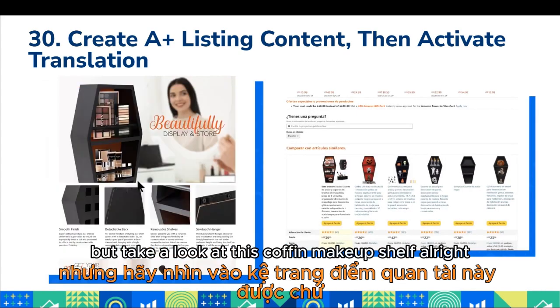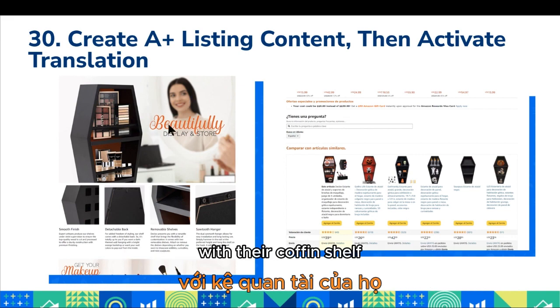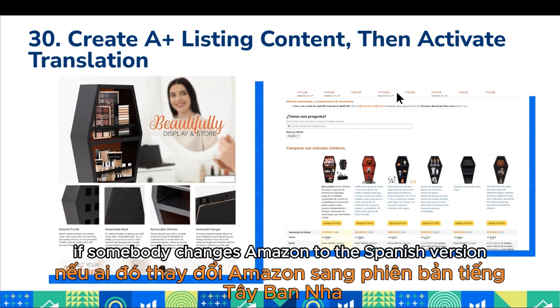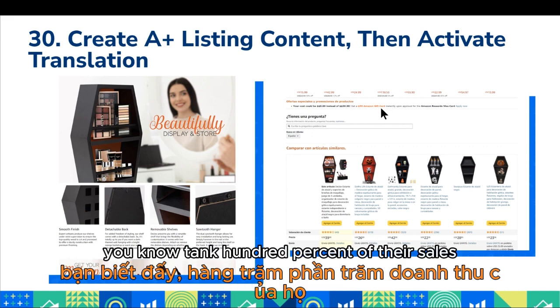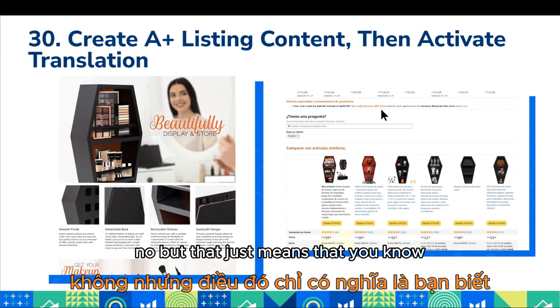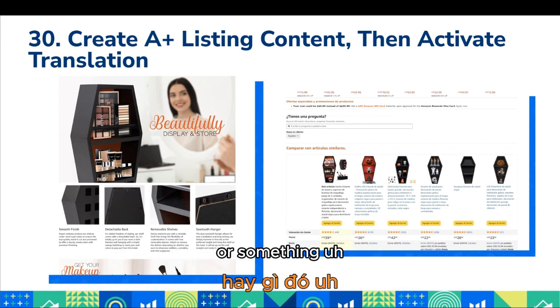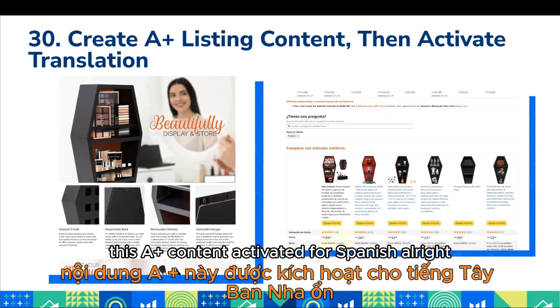But take a look at this coffin makeup shelf. On the left, they've got really nice looking A+ content with their coffin shelf, with a lifestyle model, etc. But they never activated their Spanish translation. So look what happens on the right side. If somebody changes Amazon to the Spanish version, their description and A+ content completely disappear. Is that going to tank 100% of their sales? No, but their conversion rate might go down by 20% or something for Spanish speaking people, because they don't have this A+ content activated for Spanish.